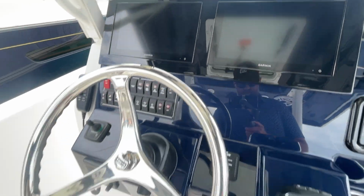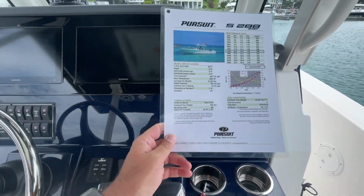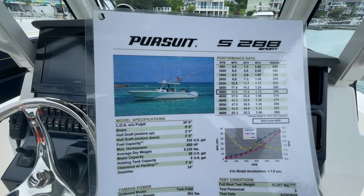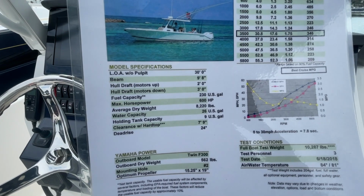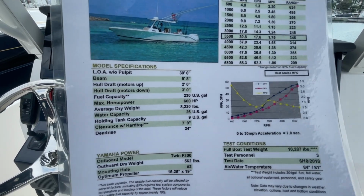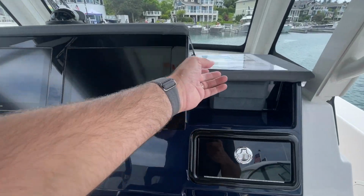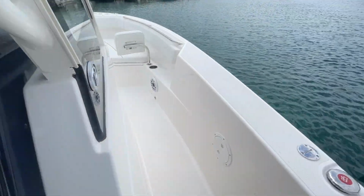So let's just say at cruise, let's just call it 20 gallons per hour at cruise, because maybe you've got some chop out there, and you can see 30 miles per hour. So that means you would have 11 hours cruising, and you'd have 330 miles per tank, approximately. And you could put fuel bladders on there and everything else.